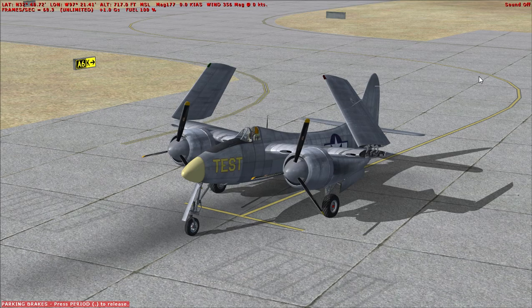Variants included the XF7F-1, of which two were built, the F7F-1, 34 built, XF7F-2N, one was built, F7F-2N, 65 built, F7F-3s, 189 built, F7F-3Ns, 60 built, F7F-4Ns, 13 built, among several others, including a proposed P-65 for the United States Army Air Force.